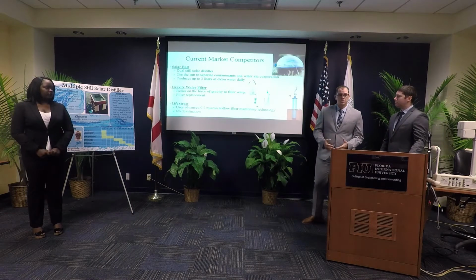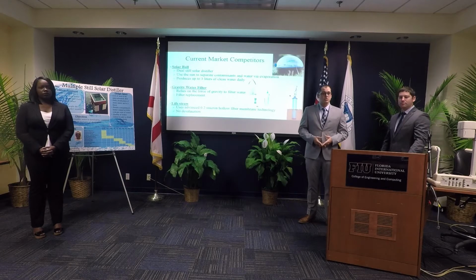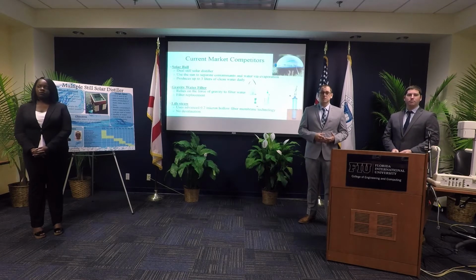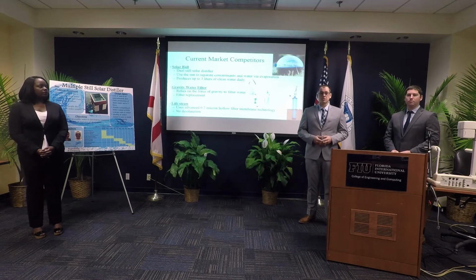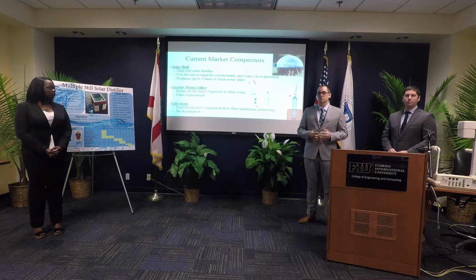There's also the gravity filter, which you can purchase. The issue with the gravity filter for us is that it does require a filter, which has to be changed. Now, this filter can be changed, but for our output it would be changed every 4 months. So every 4 months you have to spend money to keep your system.